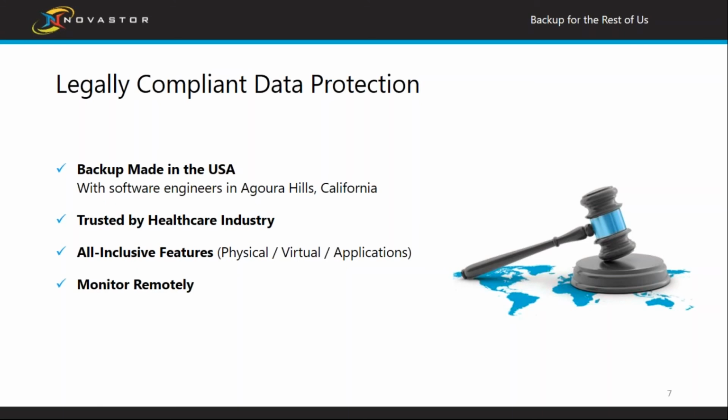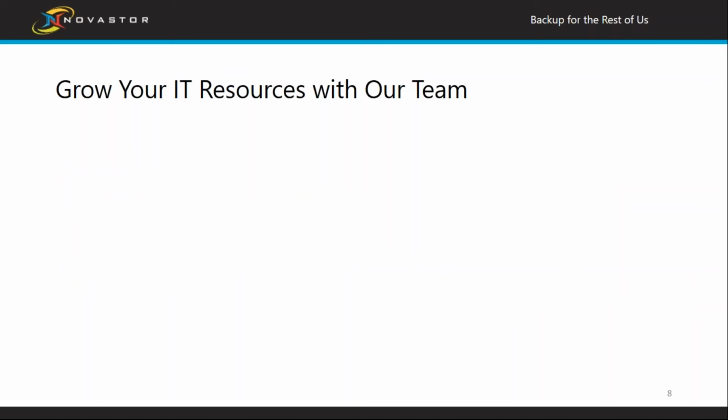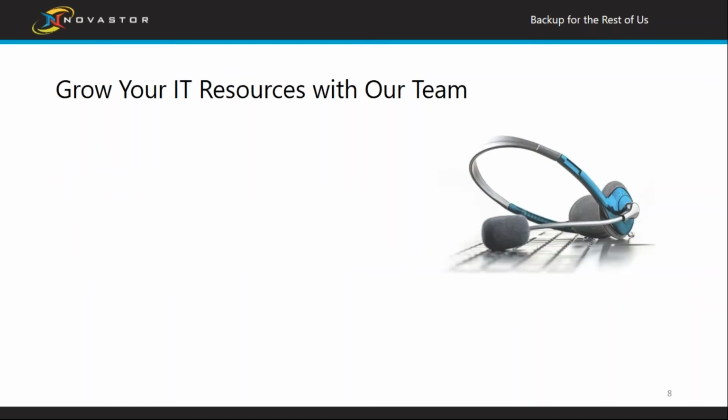You can monitor remotely. You have the ability to use our free monitoring tool, which is available on our website at novabackup.com under the download page. It's called the CMON. We are an extension of your IT. We are here, we are ready to reach. I see on a daily basis customers getting support from petabytes to single files being restored on a daily basis.